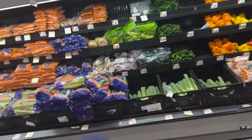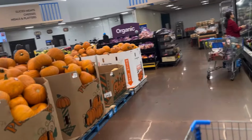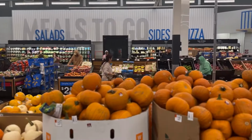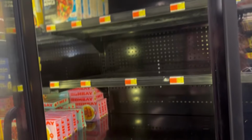Everyone has different thoughts and opinions about it, but you'll notice how certain things are filling the store versus what would typically be there. So this is not really normal because it's missing a whole section of crates. While most of the freezer sections are looking like this, we're not spending too much time in the freezer area.